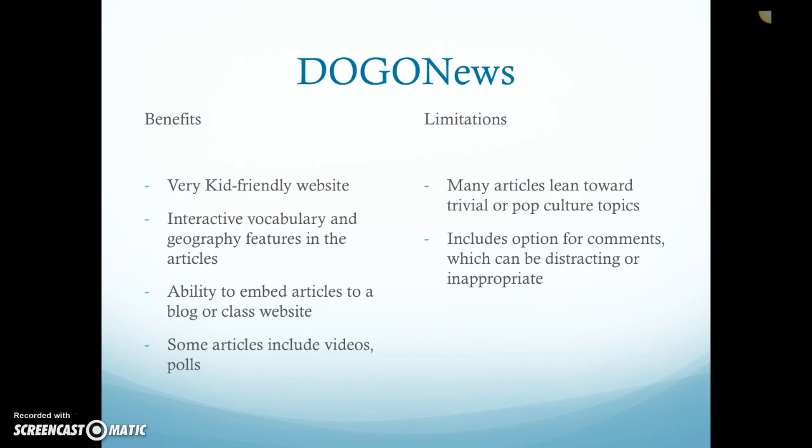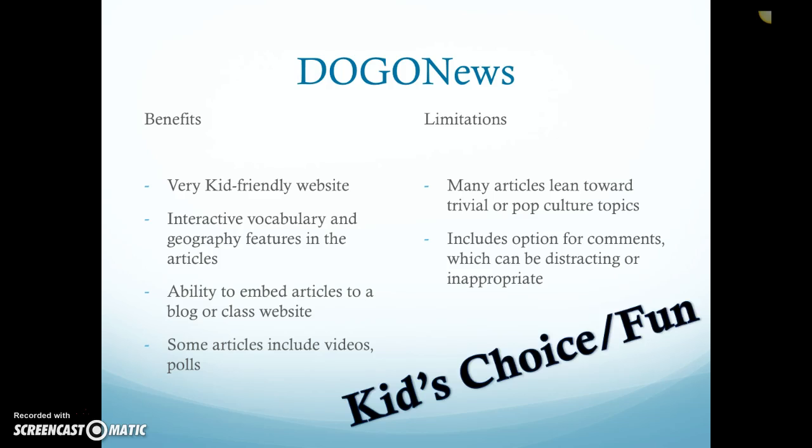The limitations are that these articles are not quite as academically focused. It's a little bit of a wider range, so that means there are many articles that lean towards trivial or pop culture topics, which can be a distraction at times. It also includes options for comments. So there's comments from students all over the world, so sometimes that can be distracting or inappropriate. This wins for probably what I would think would be the kids' choice, the most fun website that kids would really enjoy to be able to interact with and be very kid-friendly for them, especially elementary.